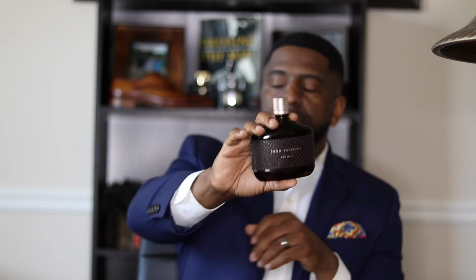Of all the fragrances that they offer, I would say besides Artisan Pure, this is probably the other one that has, in my humble opinion, the best overall quality. This and Artisan Pure. But man, if you like fragrances that have that cinnamon, kind of boozy tobacco thing going on, man, put your nose on this one. And again, this is one that you can get for less than 40 bucks from the house of John Varvatos. This is John Varvatos Vintage.